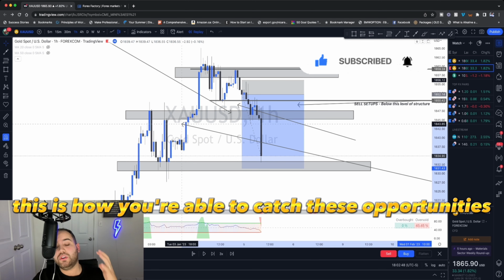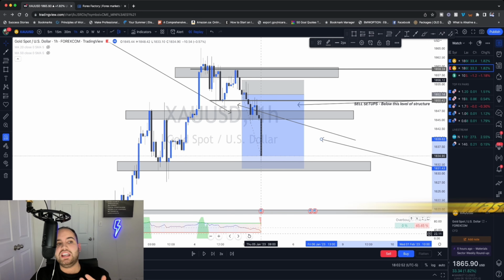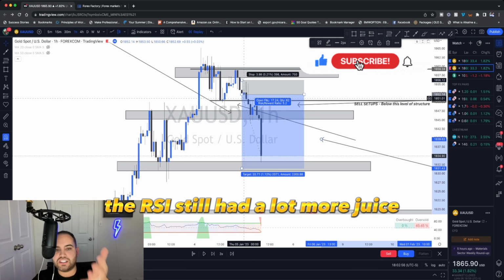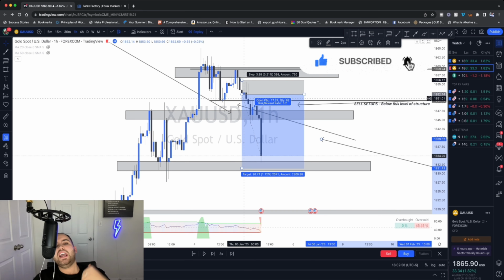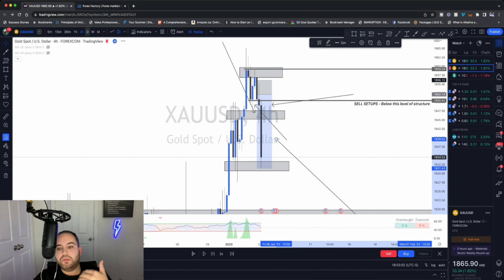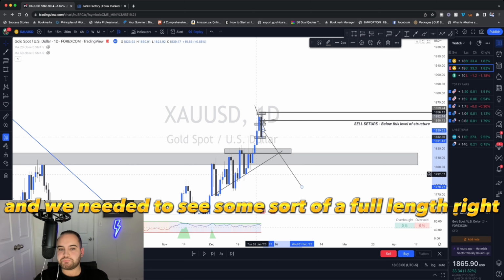So this is how you're able to catch these opportunities. And again, look at the RSI, it's oversold at this point. But I knew that even when price was over here, we were coming at a level where the RSI still had a lot more juice to the downside. And I knew that in the bigger picture, on the 4-hour time frame and the daily, price at some point was overbought and we needed to see some sort of a pullback, right?